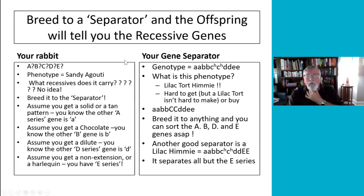A separator. Well, first of all, what is a separator? A separator is a rabbit that has a lot of recessive genes. For instance, we know little a is a solid. Okay? That is the lowest in the A hierarchy. Little b is the lowest. That's chocolate. That's the lowest in the black-brown category.